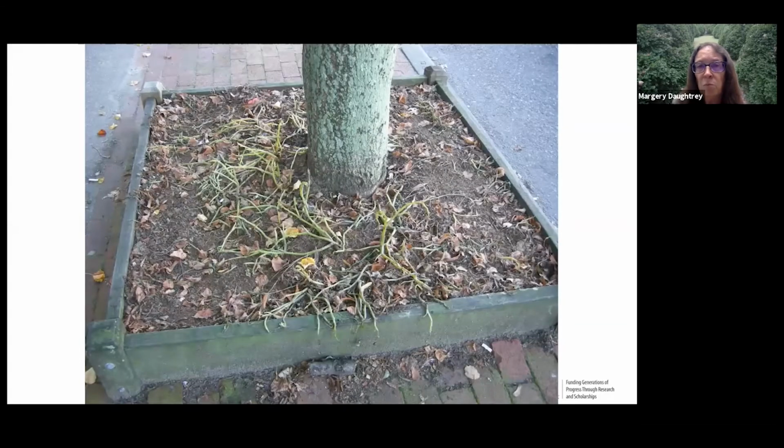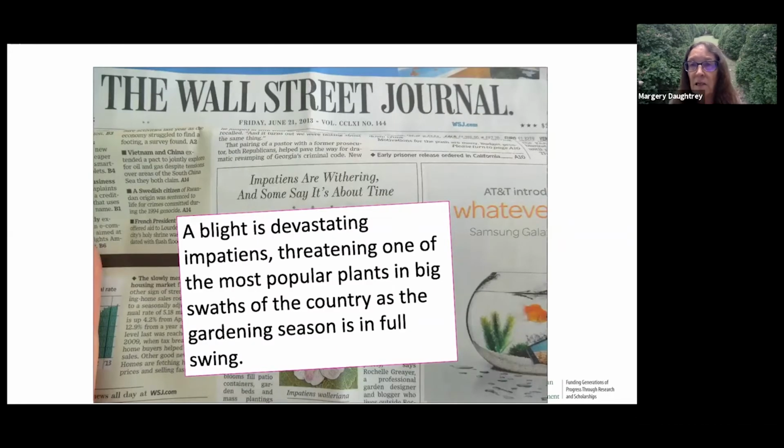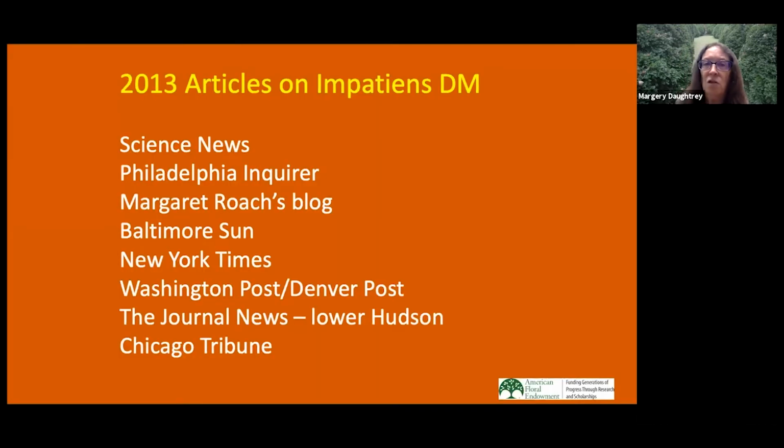Things that were full blooming plantings were no longer that. And if you waited long enough, even the stems disappeared. There was a great deal of press about the disease in the year 2013, even the Wall Street Journal. And here's a list of some of the other places where articles appeared talking about Impatiens Downy Mildew. And believe me, this is not usual. Ordinarily, the press does not pay much attention to plant diseases. It made a huge impact on the gardening public.